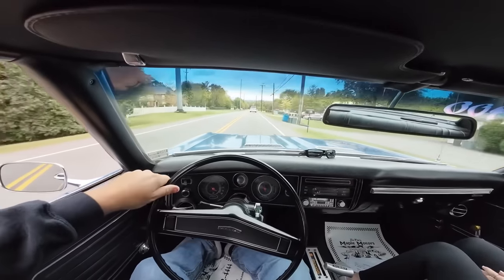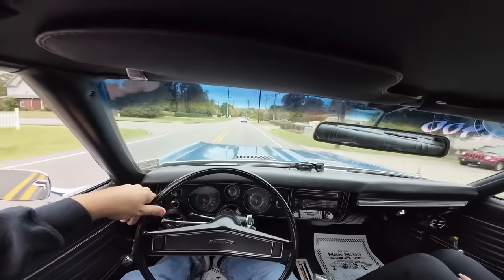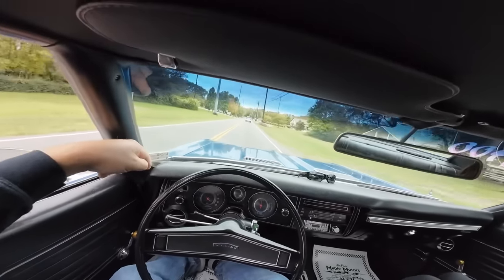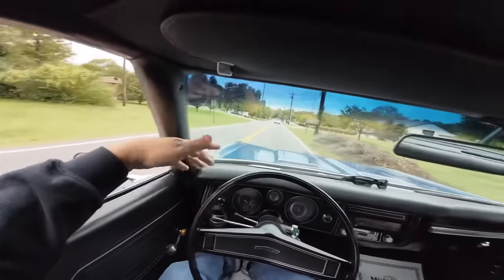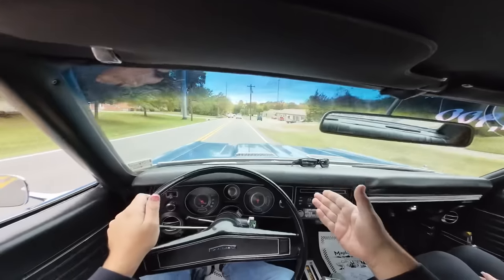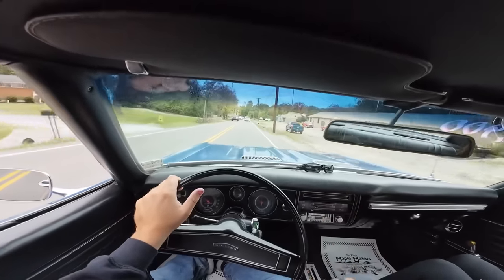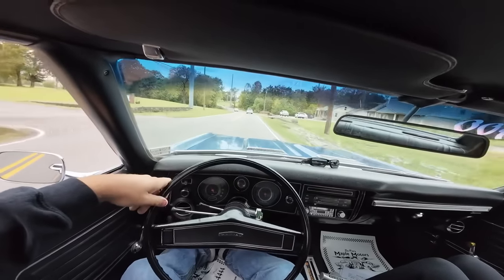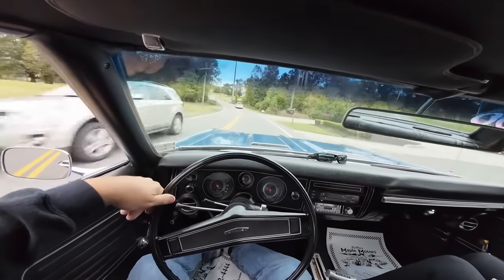But this car hasn't given me any issues. When we get back to the lot, then we'll check out this paint job. We'll see why it looks so flat and like an older paint job. Interior's nice. Car is running and driving nice. That's the best thing about it. We'll see what's going on with the paint here just shortly.